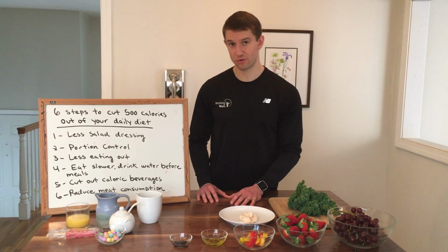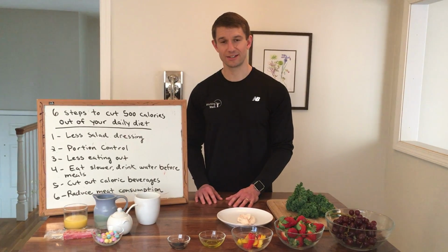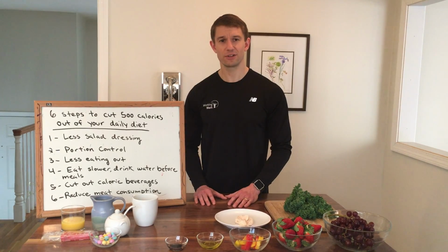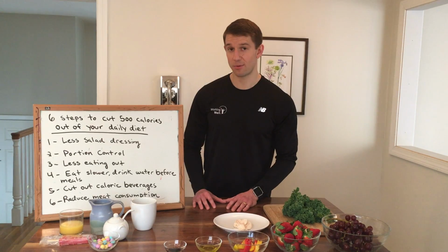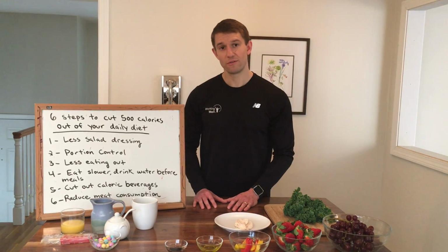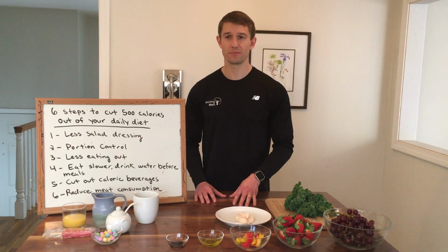Number 2 is portion control. This is a really big one. So many times you may be feeling like, wow, I'm eating really healthy, I'm still not losing weight. What's my problem? Well, I can tell you, most likely, it could be portion control. So, a few things that I would gauge when you're measuring out the food that you're eating.